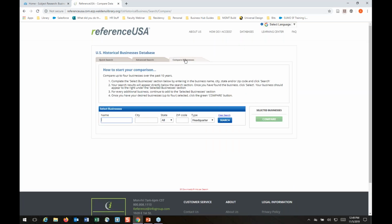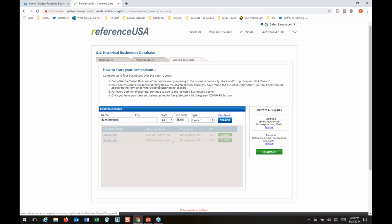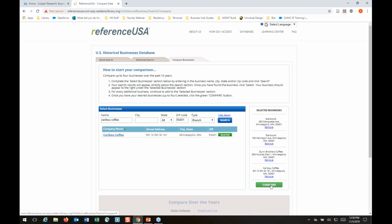Now I think this is pretty cool. So I had to come up with some pre-formatted things so we wouldn't get lost with me typing in content, but I'm going to do some comparisons of different coffee shops in a certain location. So we'll compare. And we'll say Caribou. So I know that these happen to be coffee shops in an area. Why won't it let me select that one? I must have had, there we go. I had too many in my list. So I've picked 5 different coffee shops in this zip code to compare to each other.